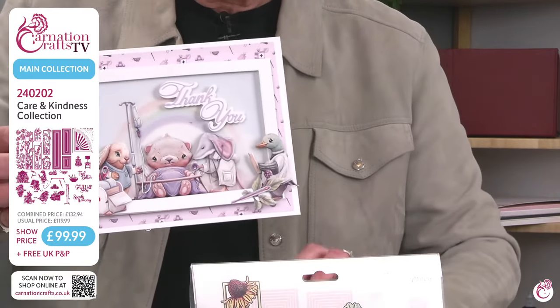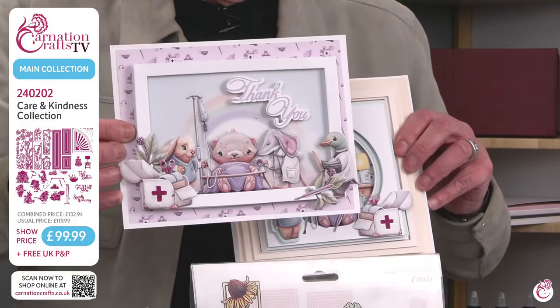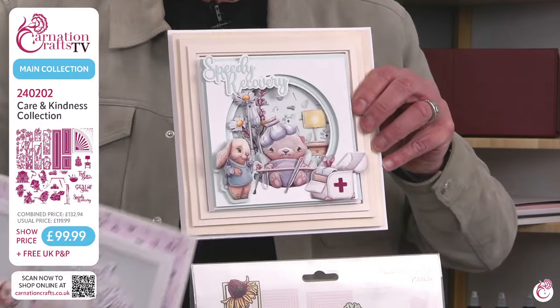Absolutely. I love the wee rainbow at the back as well. Definitely. Is that one of the papers you can print off too? It'll be one of your backing papers, yeah. So you've got everything that you need in one place.